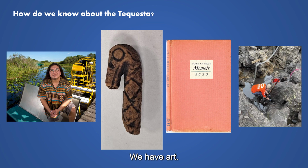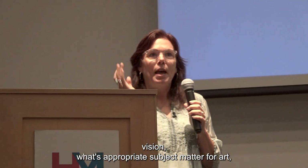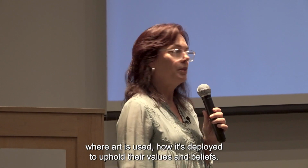We have art. This is a little water bird, I believe, from the current excavations on the south shore of the river. So we have art that tells us about both technical skill, vision, what's appropriate subject matter for art, where art is used, how it's deployed to uphold values and beliefs.